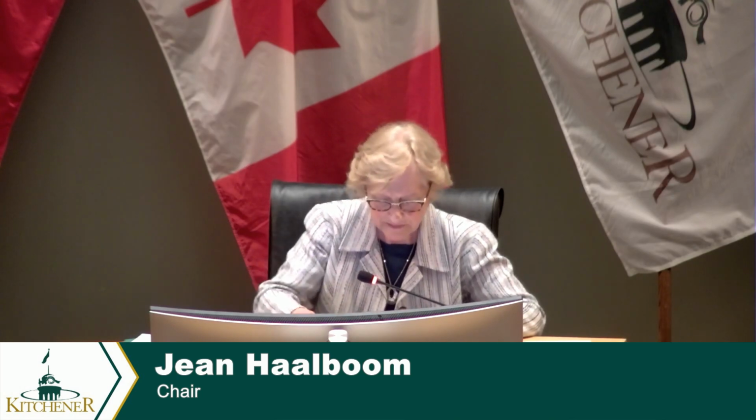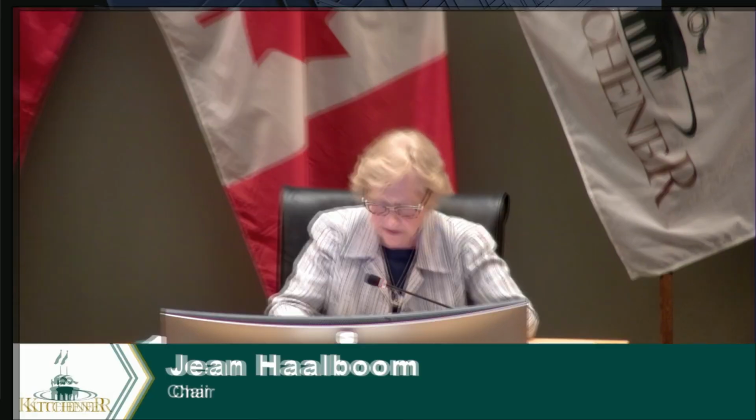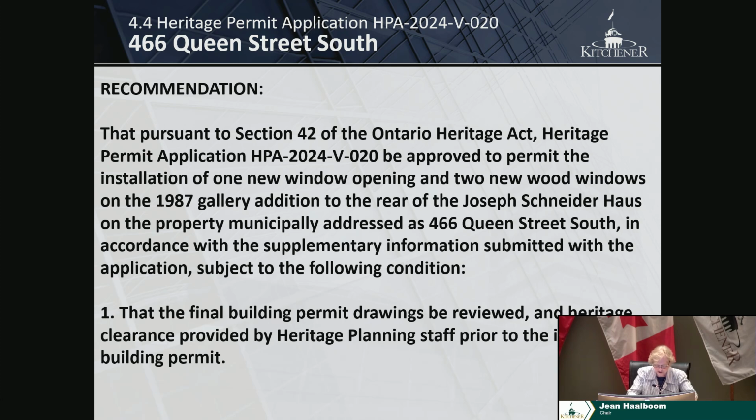If not, I shall read the motion. That pursuant to Section 42 of the Ontario Heritage Act, Heritage Permit Application HPA 2024-V-020 be approved to permit the installation of one new window opening and two new wood windows on the 1987 gallery addition to the rear of the Joseph Schneider House on the property municipally addressed as 466 Queen Street South, in accordance with the supplementary information submitted with the application, subject to the following condition: that the final building permit drawings be reviewed and heritage clearance provided by heritage planning staff prior to the issuance of a building permit.